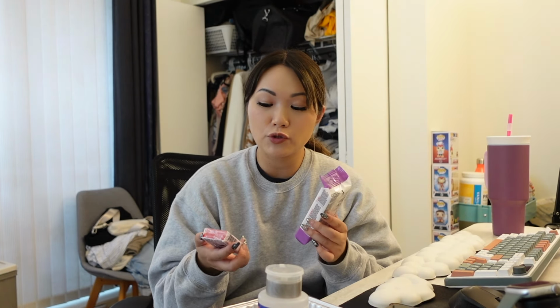So here's my haul from Michael's. For the polymer clay, I'm gonna stick with Sculpey because I think this is one of the bigger brands. The one that I got was a kit called Sculpey 3, and I've heard bad reviews because it's too soft for people to use. People like to use Sculpey Primo, which is a tougher type of clay, but it works a lot better when it comes to baking.